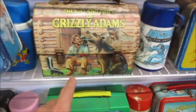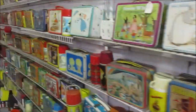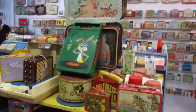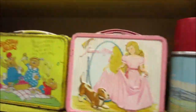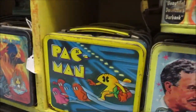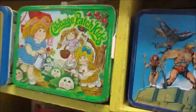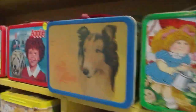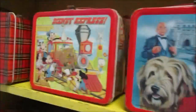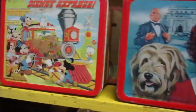Look at this Grizzly Adams lunchbox. It's really cool. So over here where I took this photo, look, there's a Laughing. Awesome. Pac-Man. Masters of the Universe. Another He-Man one, a Cabbage Patch one. Lassie. Another Disney. Here's another Disney one. I guarantee we're going to find a lot of Disney ones here. Yeah, I filmed a few. That's really cool. Sorry guys, there's a big fan in here.